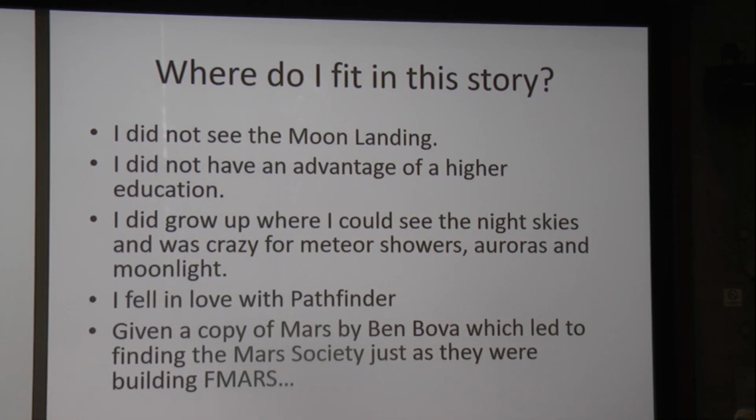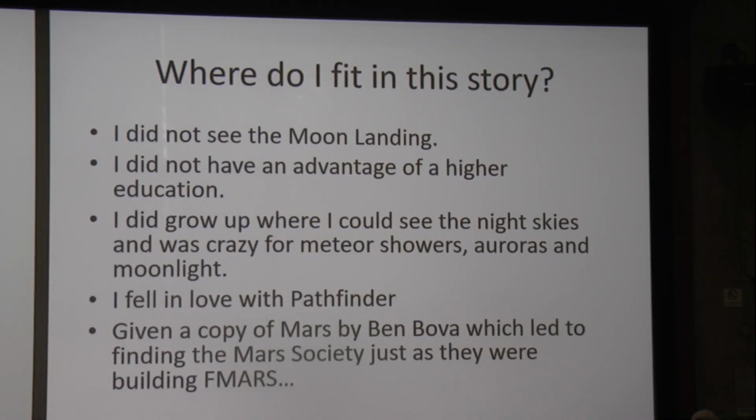But I did grow up where I gained a huge affinity for night skies. I loved Aurora so much that my daughter's name is Aurora. I'm a meteor fan. I don't miss a meteor shower if the skies are clear, and I love just walking out in moonlight. What really turned me on to Mars was Pathfinder. I was working in San Diego, and I had this great big giant screen in my lab, and I started just watching Pathfinder every single day because it was broadcast.